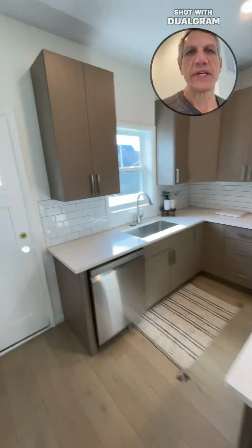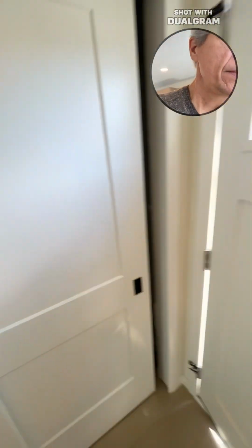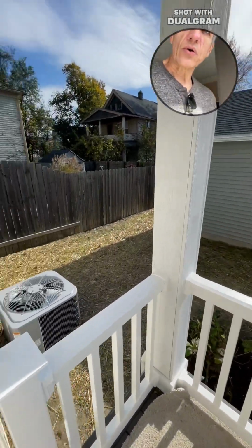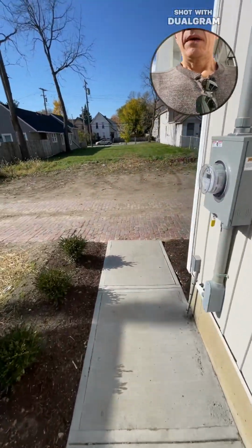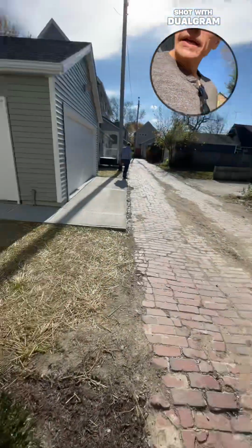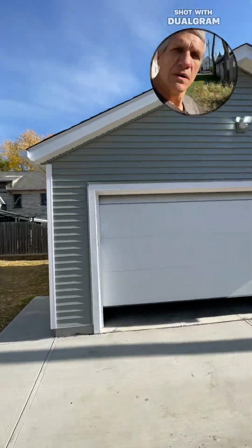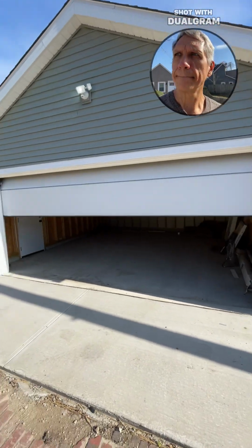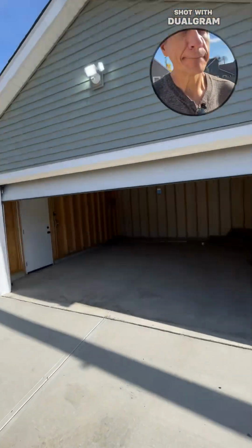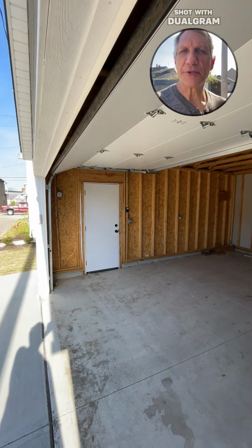You will only pay for taxes on the land. So here's the floor plan, and now I'm gonna go out the back door, and we've got a nice little courtyard here. And we've got the garage. Just nice 2-car garage. That's all I got for you.